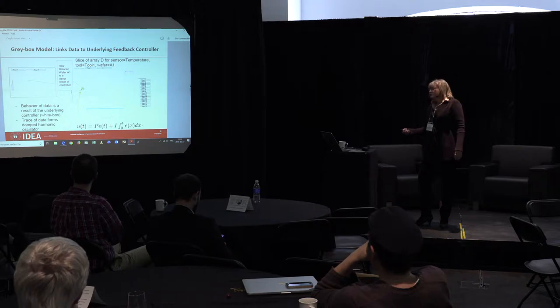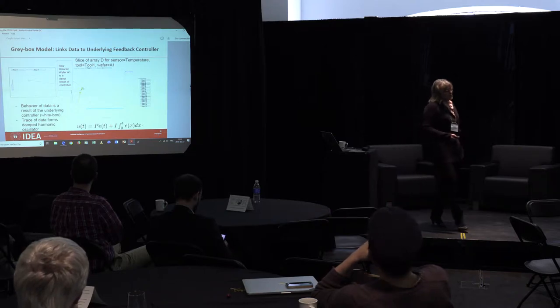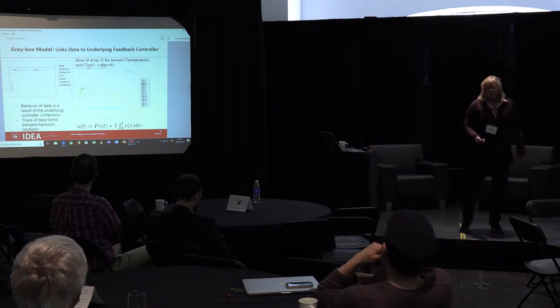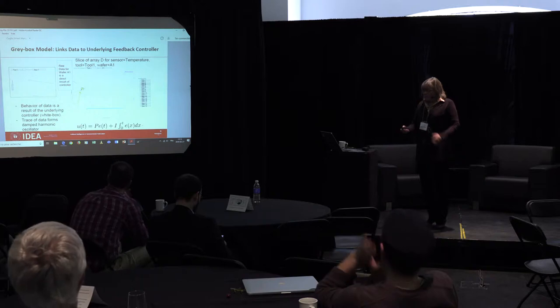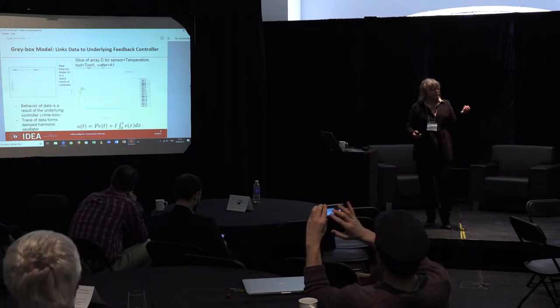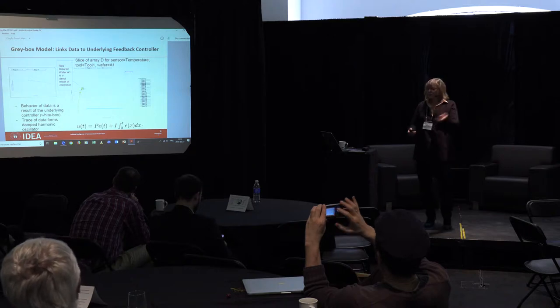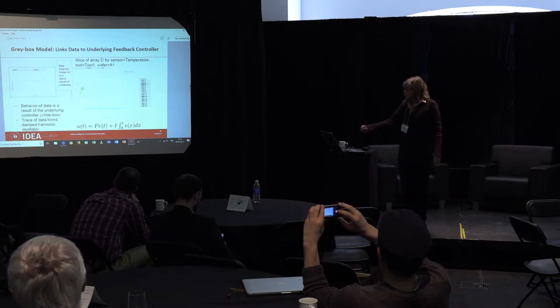Okay, so our solution is to do what we call a gray box model. So we want to exploit the kind of models that we have, the white box models that are mechanistic models of how a control system works. But we also want to combine them with purely data-driven black box approaches. So here, let's look at what the data is.